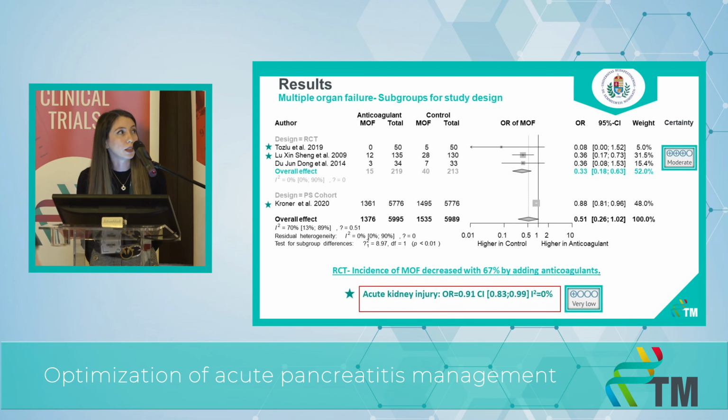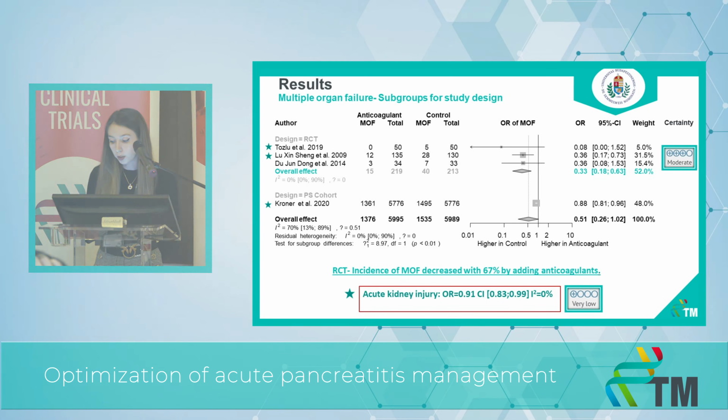Highly related to mortality is multiple organ failure, which is common in severe pancreatitis. We also performed a subgroup analysis for RCTs, and in the RCT subgroup we can show similar results in favor of the anticoagulant group, and they have low heterogeneity in comparison with the overall. Again, the heterogeneity is brought by the study of Kroner for the reasons I already mentioned. And our results show that the incidence of multiple organ failure is decreased by almost 67% by adding anticoagulant treatment.